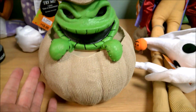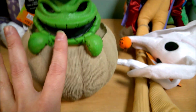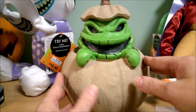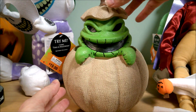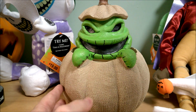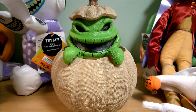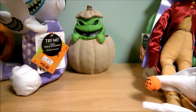But also, it's unrealistic anyway, because, I mean, Oogie Boogie obviously cannot fit himself into this little pumpkin. There's just no way. Same thing with the other characters. If you were to think of them sitting inside this pumpkin, they obviously would not fit. So it might just be a moot point that this is not to scale. But anyway, this is really cute, though. I think display-wise, I really like it. It's really cute. And I like this one the best of all the pumpkins. He looks good.